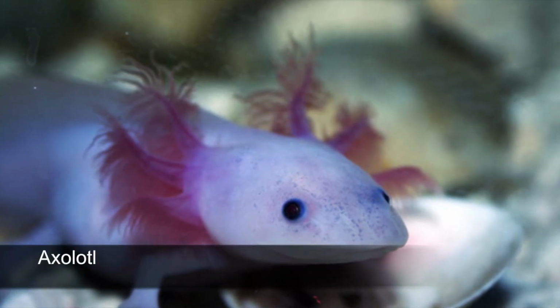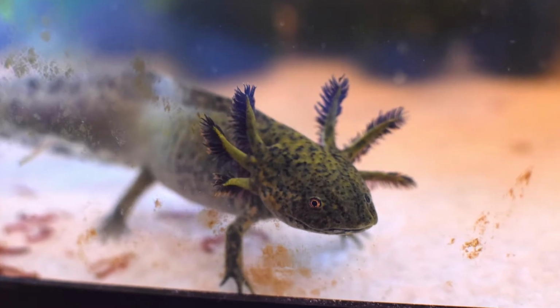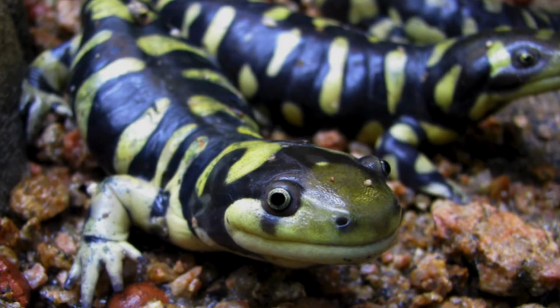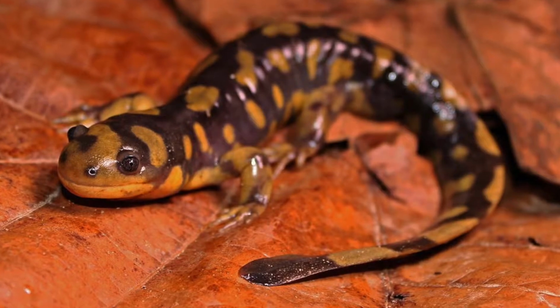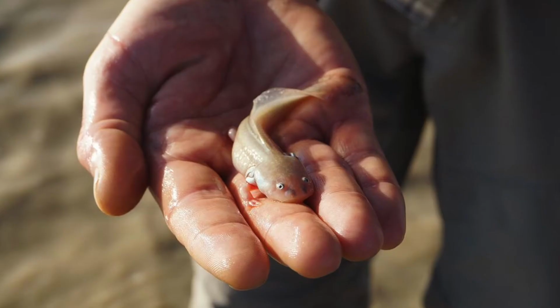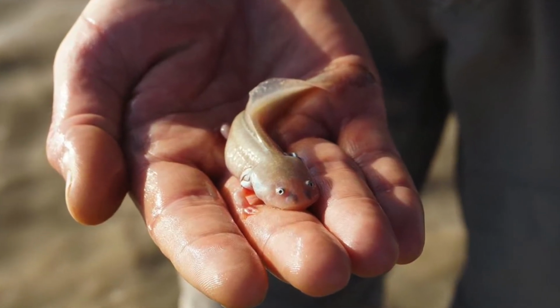Scientists have been fascinated by this creature because of its strange evolutionary abnormalities. It's believed to be a close relative of Ambystoma tigrinum, the tiger salamander. In fact, there's a theory that long ago the axolotl was a tiger salamander. They might not look like the same species, but this is what a tiger salamander larva looks like. Pretty similar to the axolotl, right?